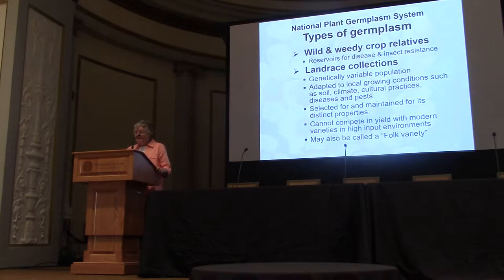The wild and weedy relatives, there's increased emphasis on understanding how to utilize these. They're very difficult to use because when you cross to a wild and weedy relative, you're generally going to lose productivity. You're going to drag in a bunch of unfavorable traits that you then have to breed out. But they're important sources of disease and insect resistance.